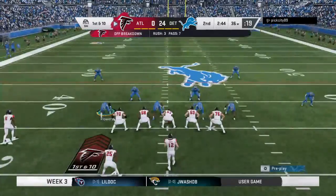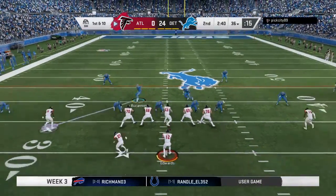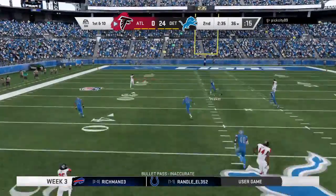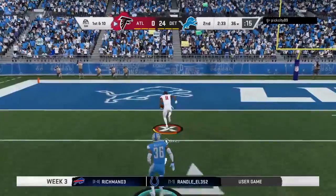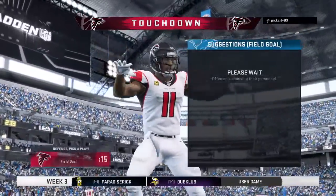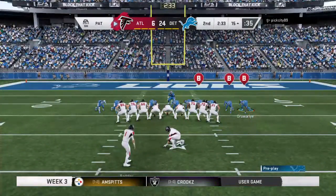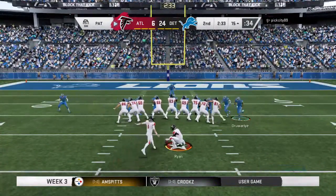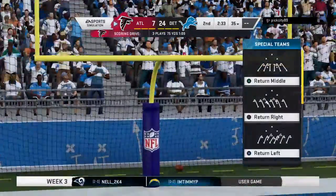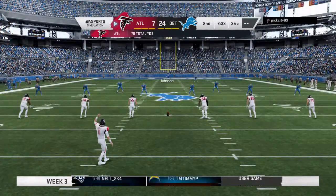So from the 36 now, 1st and 10. Here we go. Edwards now operating from the gun, looking downfield for Jones. This is caught inside the 15. Touchdown, Falcons. Julio Jones, his 3rd touchdown now on the year, as they are now on the board here in the first half. Extra point by Badgley up and good. And that'll make it 24-7.